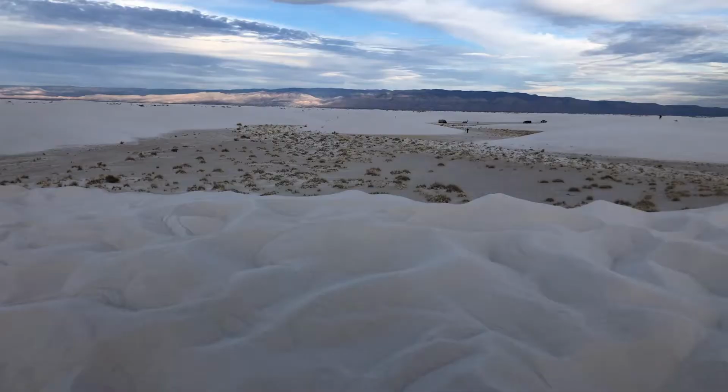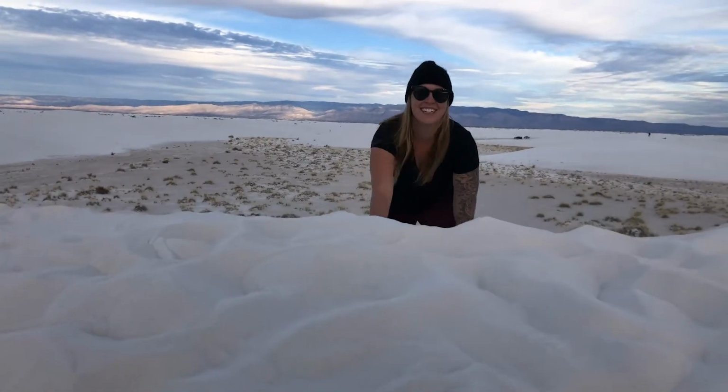Largest gypsum dune field in the world. The drivable portion of the park is only 8 miles, but we're surrounded by 264 square miles of dunes.